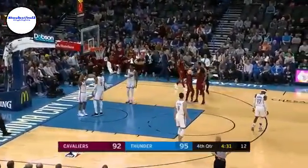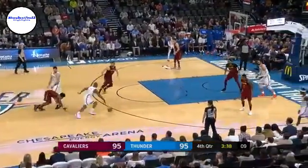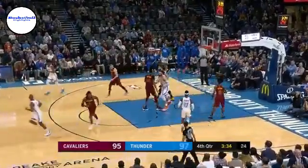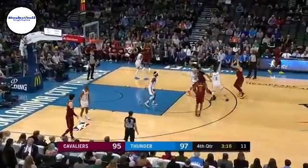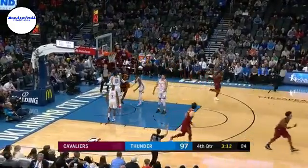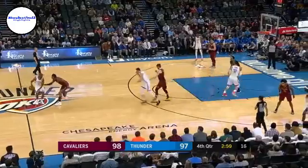Osman backdoor cut and CP got beat. Can't take that one away. Wow, that's tough. So Cleveland has tied the game. Paul got to the elbow, pulls up, and nobody has more clutch time points than Chris Paul. So, to tie the ball game, he comes again and makes that big shot. Great challenge by Billy Donovan as Sexton trying to give Cleveland the lead, and he does with that three. Lead here in the fourth quarter.